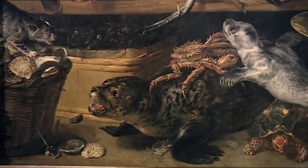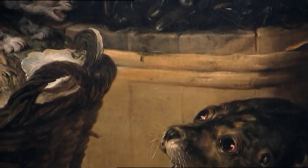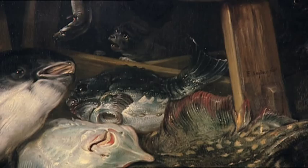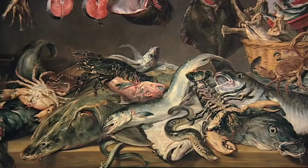The generosity of the animal and vegetable world is the main subject of Snyders' still life work. The unexpected arrangement and sharp lighting reveals its diversity and recalls more life than death.